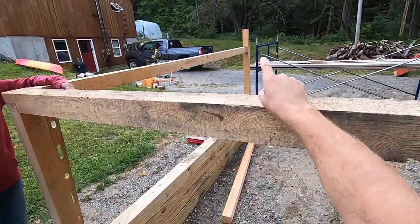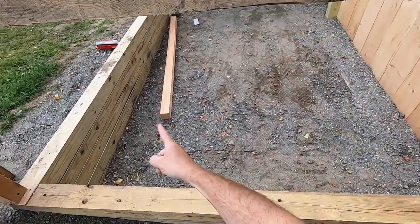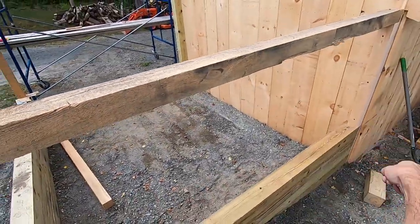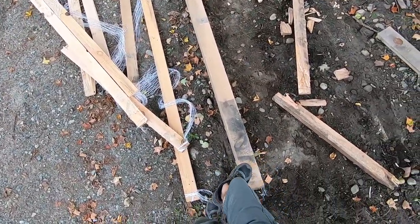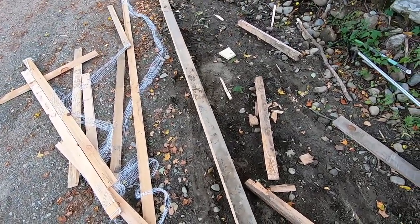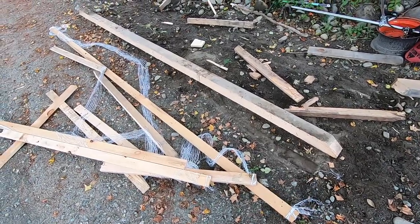So we can cut that one next, put that one up, and then we'll make one for the center here, one for the center there, and then we can do our 45 braces. We're doing all that today. Hope so. And this one needs to get cut back to 10 feet. Spin it a bit. See if there's any areas we want to cut out. Other than the very edge, everything looks good.